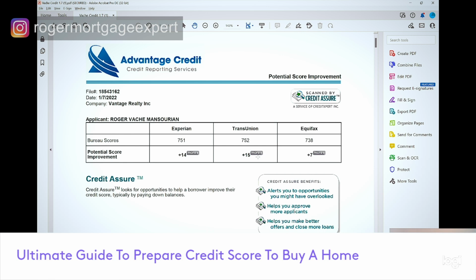what this does is tell me exactly how much I would need to pay down. For example, for my TransUnion, if I want to get that to 760, or get my Experian to 760, it looks like it's possible, and it will tell me exactly what to do to get my credit score to the next tier. That way you get the best mortgage rate possible. Otherwise, you're just shooting in the dark. You might pay stuff off that might not actually help your credit score. So these simulators will tell you exactly what to do to get your credit score up to the next tier.